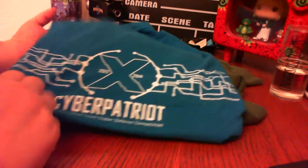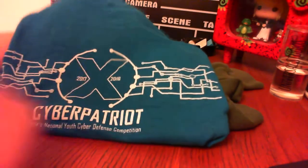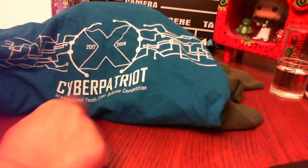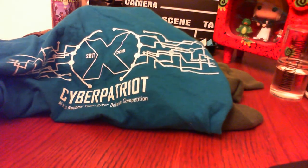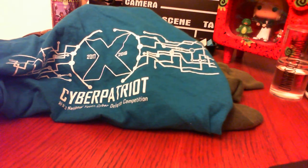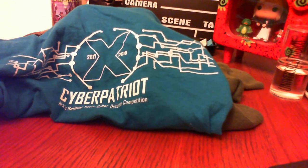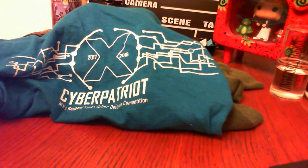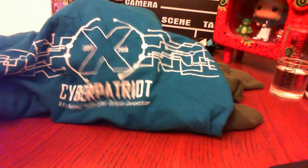This is the first shirt I saw there that I decided to buy, and I bought it because it's weird, and sorry to anybody who is part of this program, but I thought it was really unique. It's a program called Cyber Patriot, National Youth Cyber Defense Competition, and it really is a competition for students who are working in IT, cybersecurity, computer programming, and what they do is they get a chance to work with some big companies and create cyber protection systems, which is such a huge thing right now. Obviously, every day we read about some kind of data breach on some big website. So this is about training the next generation of cyber protectors.